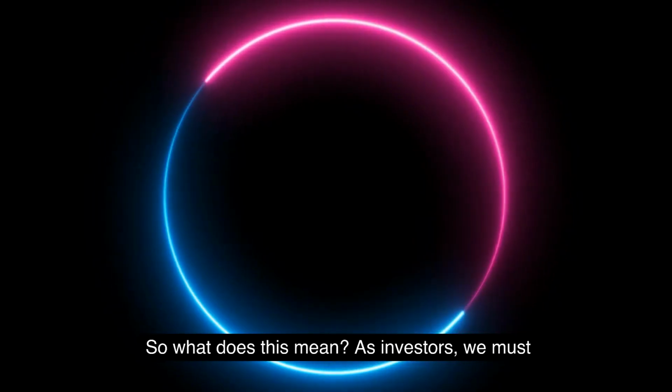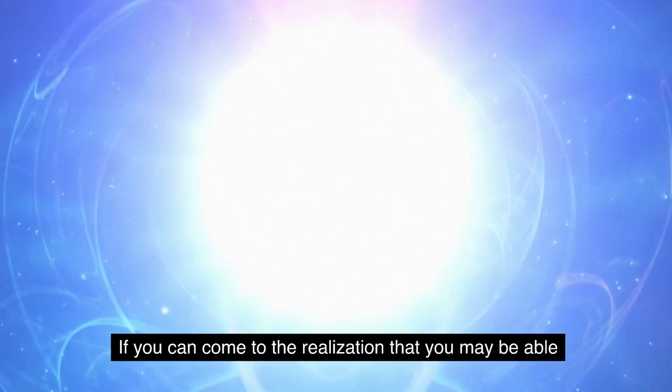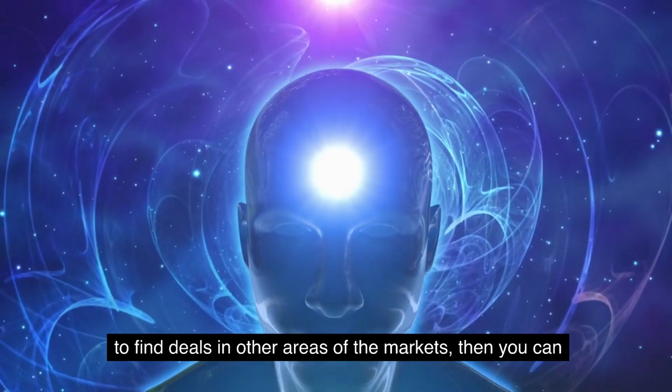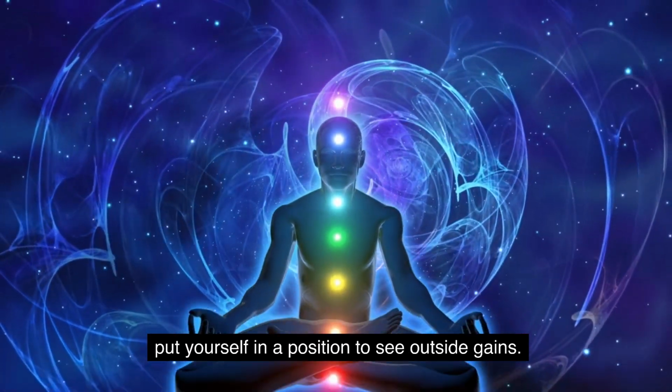So what does this mean? As investors, we must understand that markets are cyclical. If you can come to the realization that you may be able to find deals in other areas of the markets, then you can put yourself in a position to see outsized gains.